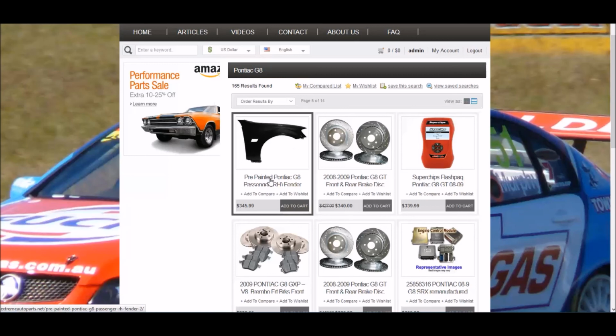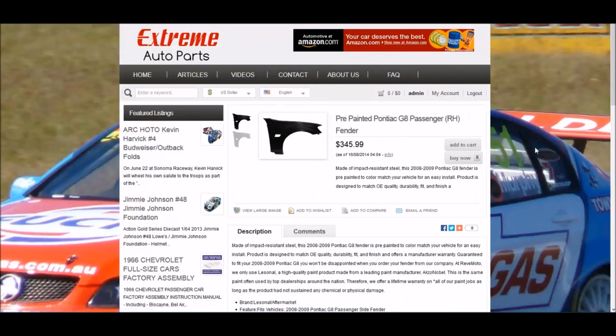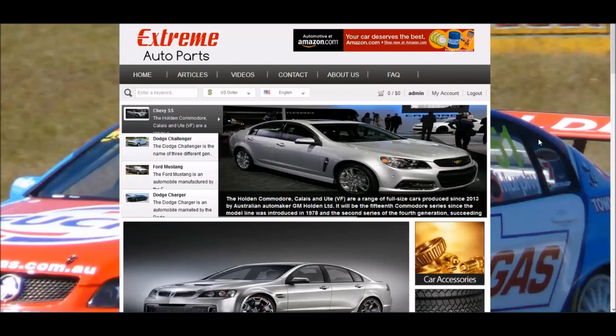So we can take a look here. Your customer can view the larger image, and they can add it to a wish list, which gets saved on your site. They can add it to a comparison list, which is software on your site that allows them to compare products. They can create an account, they can email it to a friend, and then we also have this social part integrated.